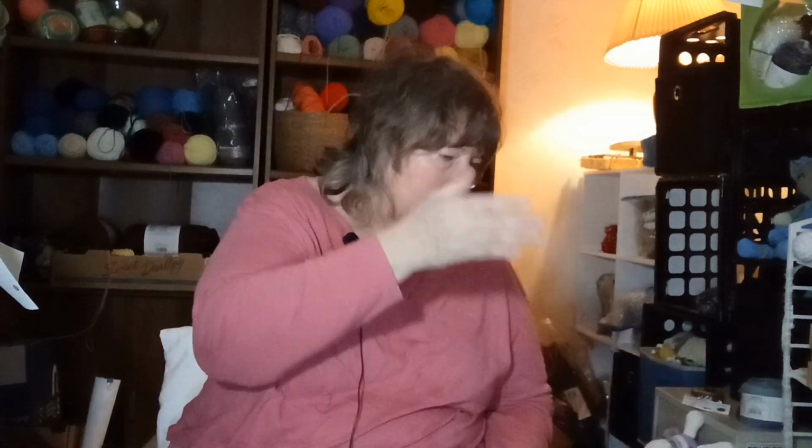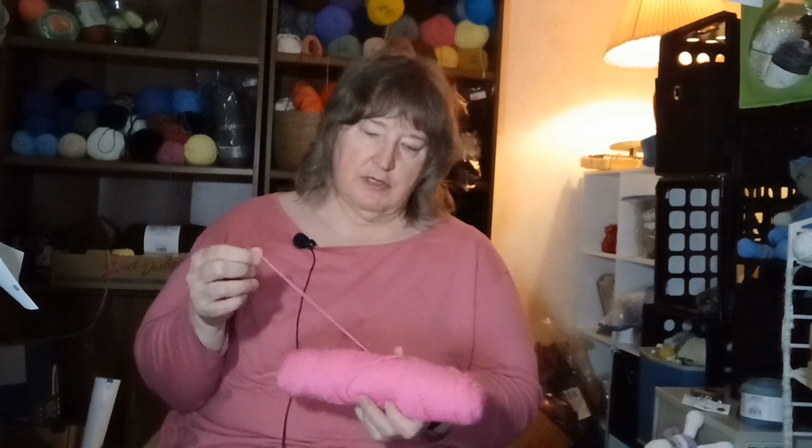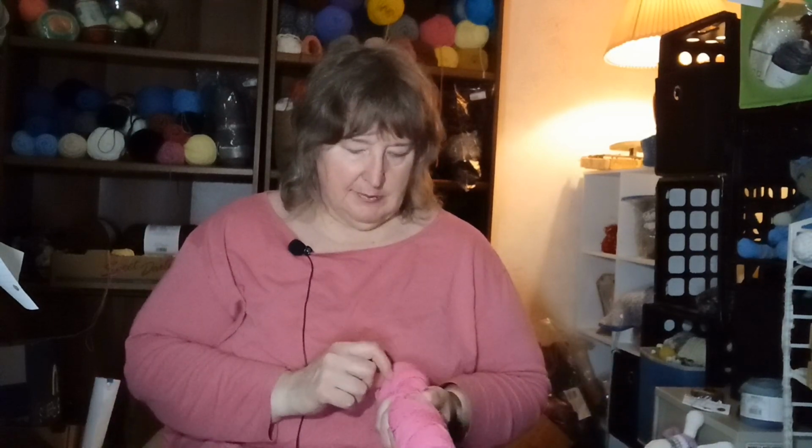Another, this looks like Red Heart Super Saver Classic Black. And one last, sort of a bubblegum pink. It does look like Red Heart Super Saver, but I think that's sport weight. So, ooh, oh, it has some stickiness on it here. Probably, it looks like some dried food or something.